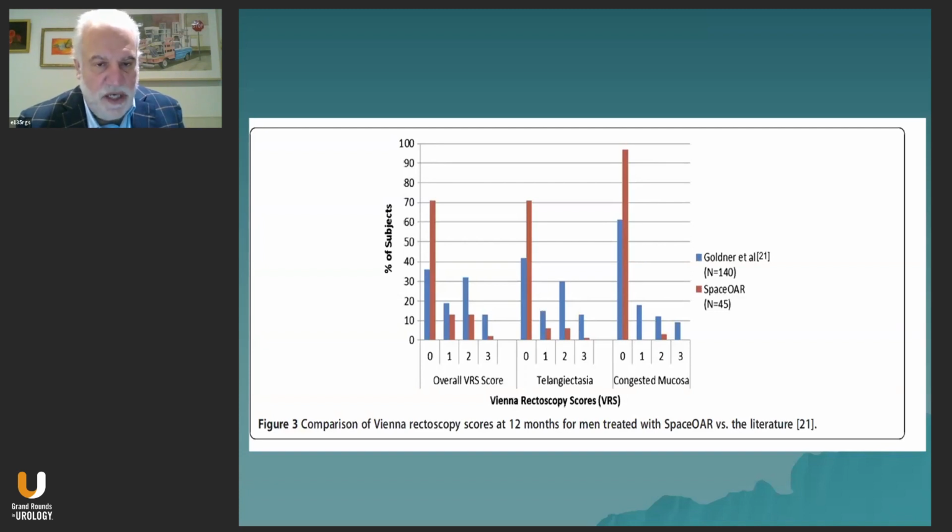range. In terms of telangiectasia, the same concept is that you're getting more with nothing in the blue lines. When you're not using a hydrogel spacer, you're getting higher telangiectasia scores than you would when you're using SpaceOAR. And in terms of congested mucosa, the same thing. If you just focus on the red, you see that almost everyone is at score 0 congested mucosa, and maybe one patient has congested mucosa too. So clearly using that SpaceOAR versus just a literature review shows a reduction in radiation effects by using endoscopy.